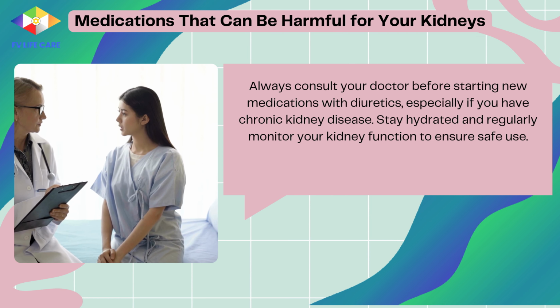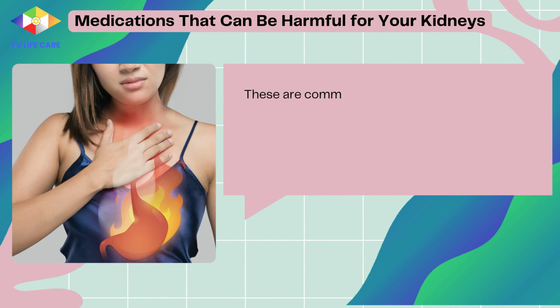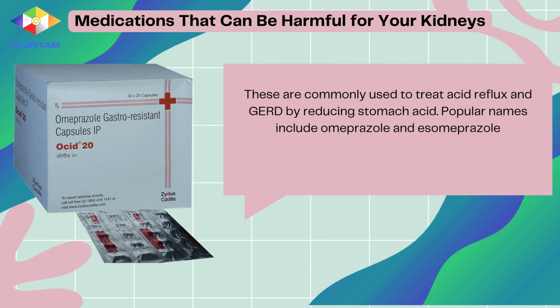Stay hydrated and regularly monitor your kidney function to ensure safe use. Number 4. Proton pump inhibitors, or PPIs. These are commonly used to treat acid reflux and GERD by reducing stomach acid. Popular names include omeprazole and esomeprazole.